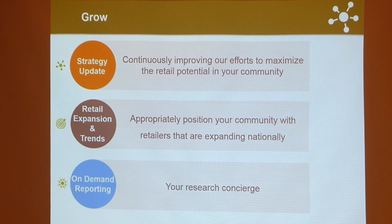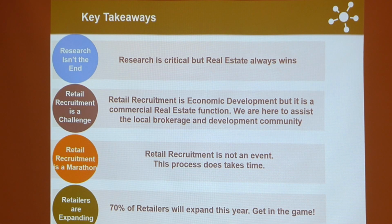Also, I want to mention on-demand reporting. We have local business owners I know here in the market. We want to be your research concierge. We can run site-specific reports for your business. If you're looking to expand within the market, we can also run reports for potential sites you're looking at. So we offer that service through the CRA. We're happy to do that. We turn those around in the same day. So we want to provide that service to the locals.